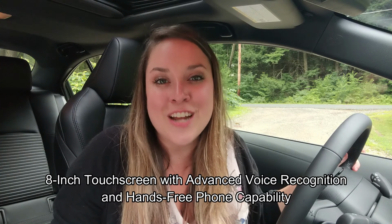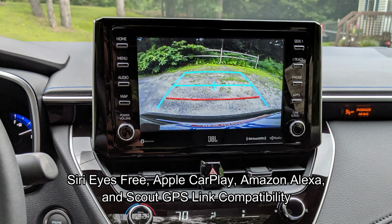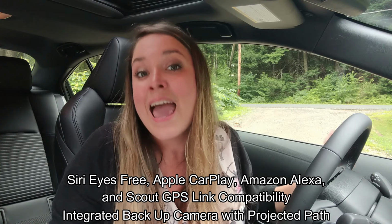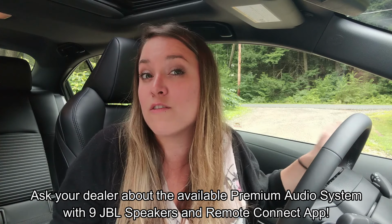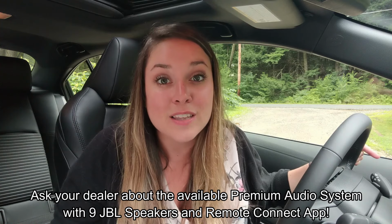Here on the interior, we have an 8-inch touchscreen with advanced voice recognition and hands-free phone capability. We have Bluetooth wireless technology. We are Siri Eyes Free, Apple CarPlay, Amazon Alexa, and Scout GPS Link compatible. You also get the integrated backup camera with your projected path. And ask your dealer about the available premium audio system with 9 JBL speakers, and you get the Remote Connect phone app.